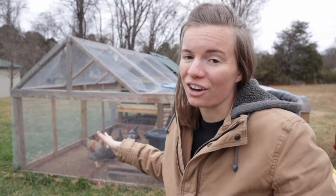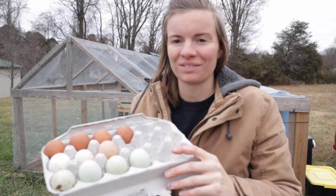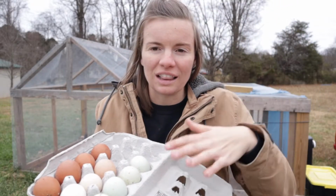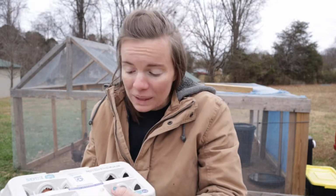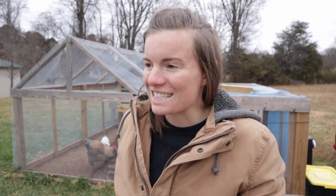It looks like the girls have loved that snack, and I'm excited to give them a little treat every day because I know that's a lot of fun for them. And in return, they give us some amazing eggs. Let me show you one more time what they gave us today. I mean, come on, guys. Look how good these look. There's 11 here. And then I know that Matt has been collecting some in between. These girls are producing like crazy, which is awesome. So very excited about that.